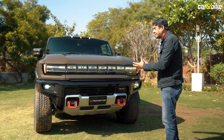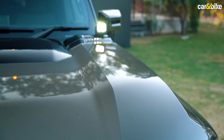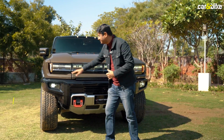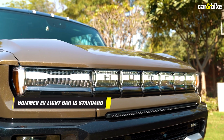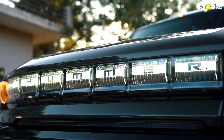There are some really nice design elements on the face, including the raised hood with these sculpted lines, which also help in better aerodynamics. But my favorite bit are these really nice looking connecting DRLs. Look at that. They look so beautiful. Almost looks like a work of art with these Hummer lettering embossed inside the lamps.